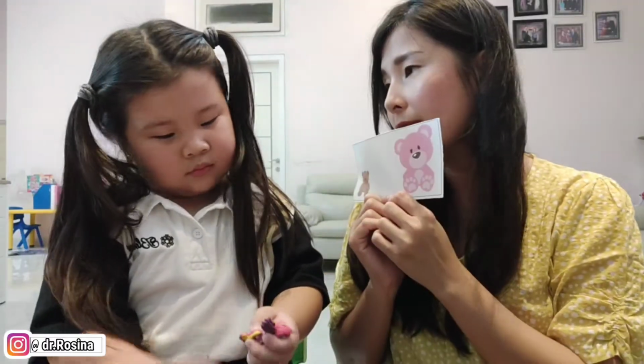Next. Which one is big? This. Tunjuk di sini. It's big. Which one is small? It's small. It's big. It's small. Which one is small? It's small. Which one is big? It's big. Good job.